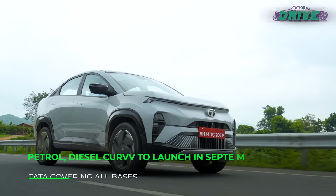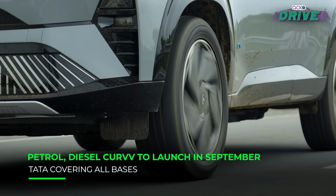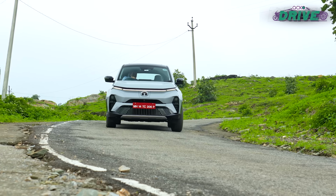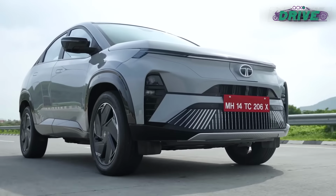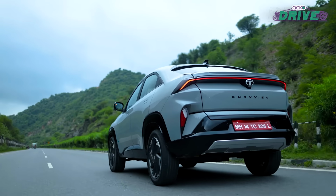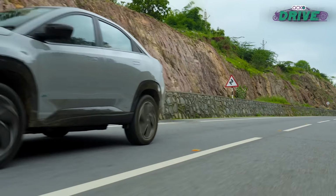Yeah. So while the Curvv will be available in both petrol and diesel, the electric version is the one that arrives first, and with Tata's EV ambitions for the future. While there are two battery packs on offer, 45 kilowatt hour and 55 kilowatt hour, the one we are driving is the larger one. And this time around, it's making some noise. Not figuratively, literally.